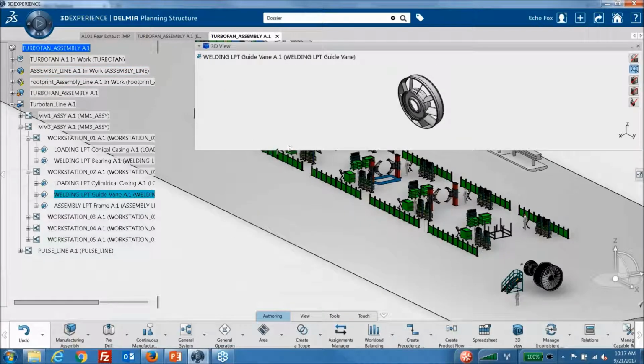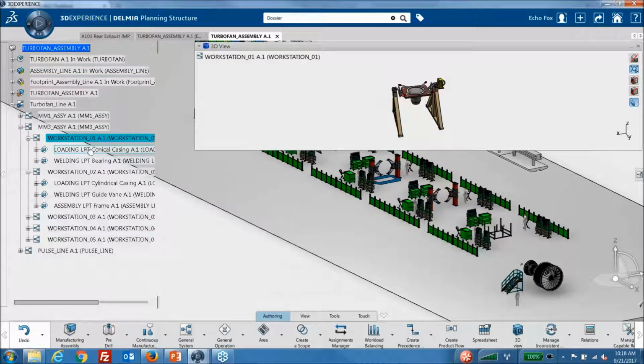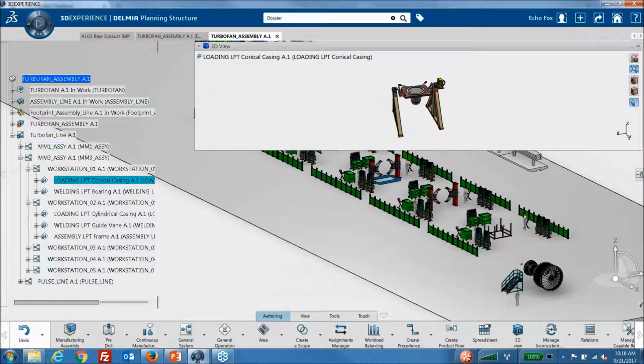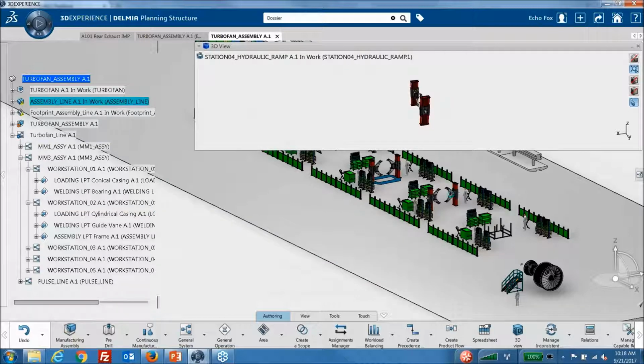Another important step for a manufacturing manager is to make sure that all of my process also has the right tooling and resources built in. So using the 3DEXPERIENCE platform, I can make sure that all of these models do have the right resources and tooling built into the system and factored in during the initial process itself.